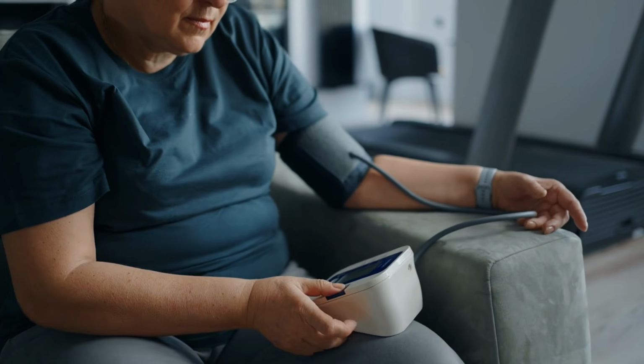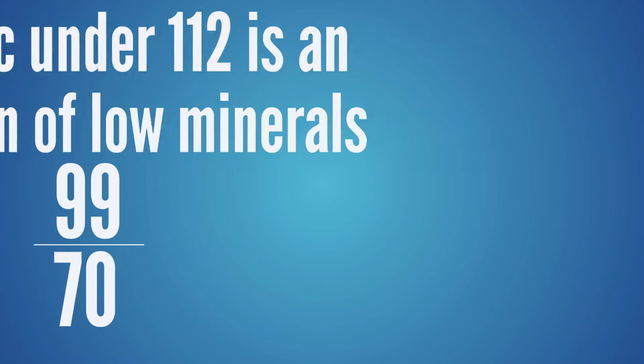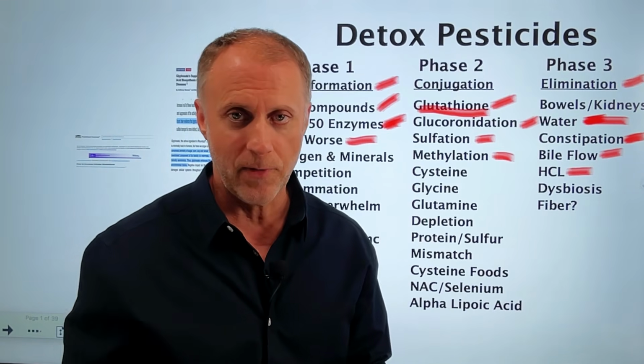So you can just look at your blood pressure with a blood pressure cuff you pick up at a pharmacy, and if that top number, that systolic number, is below 112, that can be a sign that minerals are going low in the system, and you might not want to increase water a whole lot until you fix that problem.